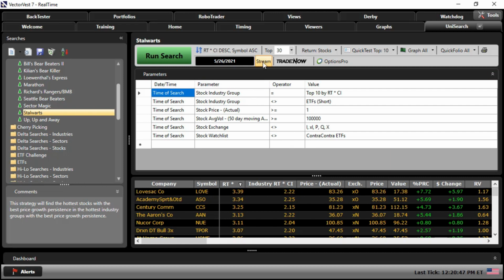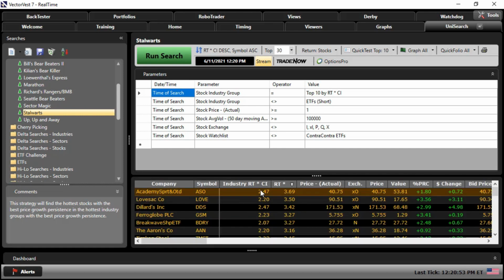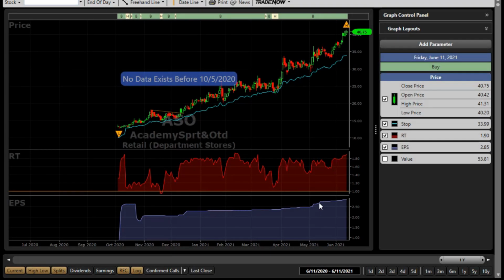Run the search. Let's stream it. Let's run it as of today. All right. And what you would do is you would cherry pick. Now, a lot of people will say, well, Glenn, these stocks, I'm going to view the stock graph. These stocks have already gone up. Why do I want to buy them now? And I'm going to answer that question in 2 ways.